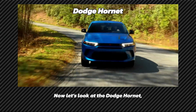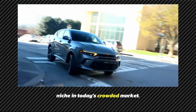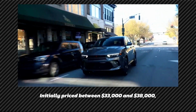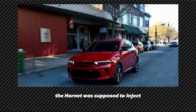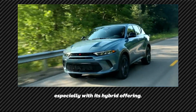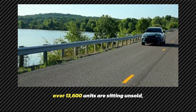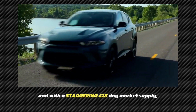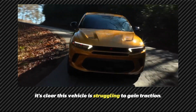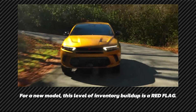Now let's look at the Dodge Hornet, a compact crossover that's finding it hard to carve out a niche in today's crowded market. Initially priced between $33,000 and $38,000, the Hornet was supposed to inject new energy into Dodge's lineup, especially with its hybrid offering. But the numbers tell a different story. Over 13,600 units are sitting unsold, and with a staggering 428-day market supply, it's clear this vehicle is struggling to gain traction. For a new model, this level of inventory buildup is a red flag.